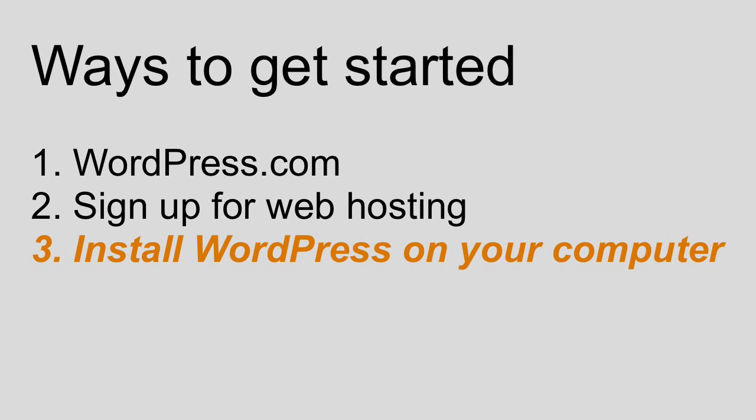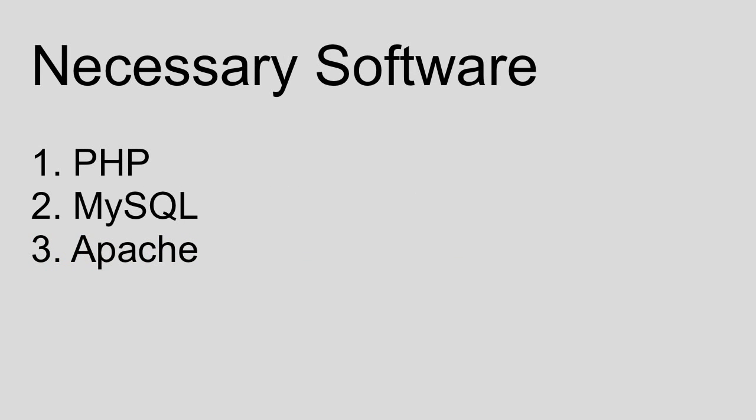The first step is to make sure that our computer has all of the necessary software to run WordPress. Now it's pretty simple. The only things we need are PHP, MySQL, and then some sort of server. In this case, we're going to use Apache.